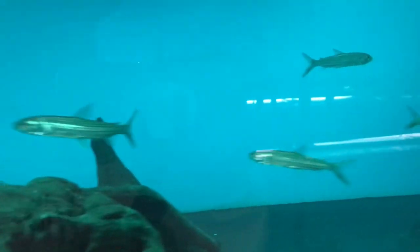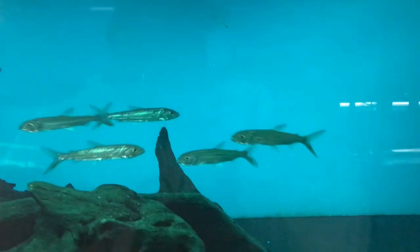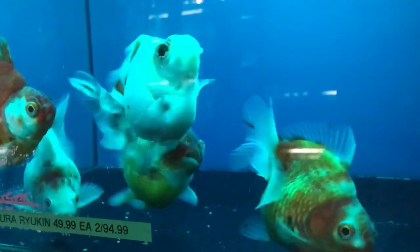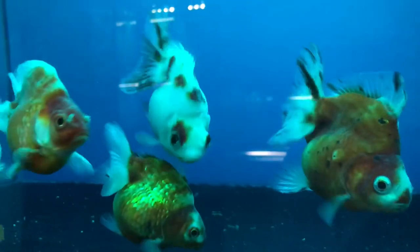These little guys right here are about 4 inches, 3 inches. But we'll get to 75 feet. Just kidding. But they'll get big. Look at them. Feed me. Feed me.